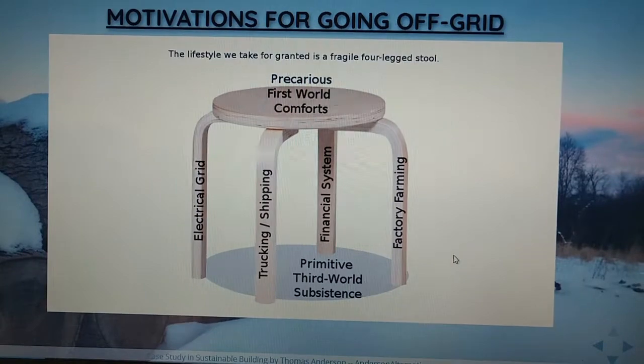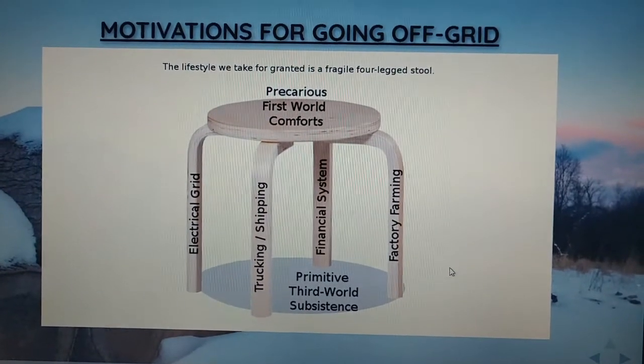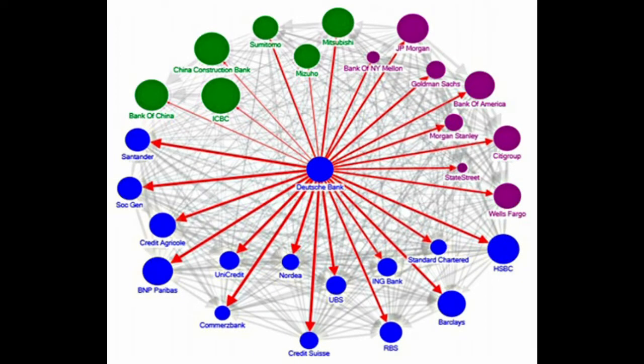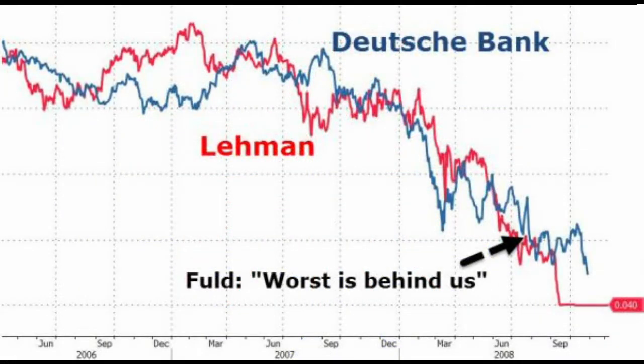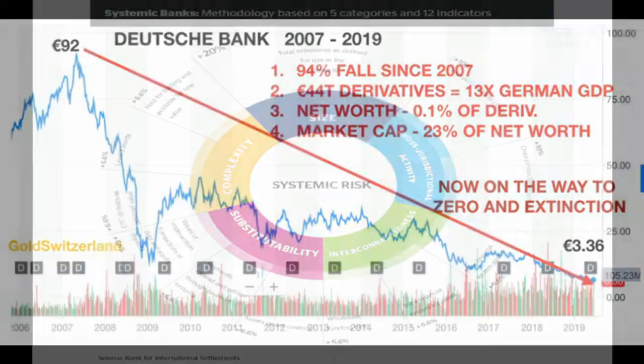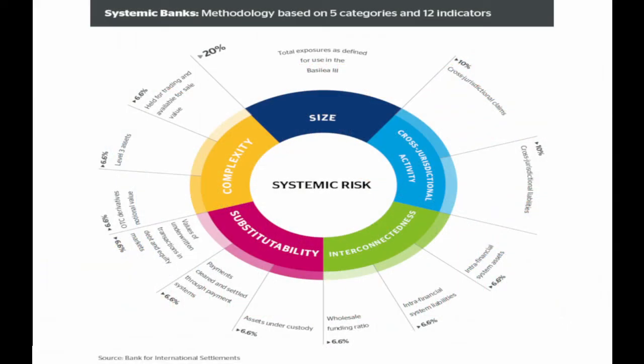We heard about these systemically important financial institutions, or SIFIs, back in 2008. And they were the too big to fail banks. And they were so interconnected that if one of them went down, then basically the entire financial system would collapse. Well, those systemically important financial institutions are bigger than they ever were, and they're more precarious than they ever were. If any one of them goes down, especially some of these ones that are like zombies right now, like Deutsche Bank, if these go down, then everything's going down.